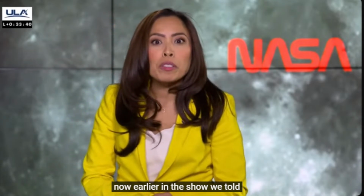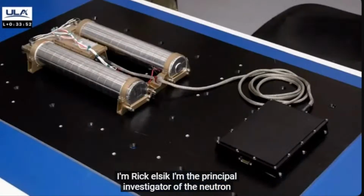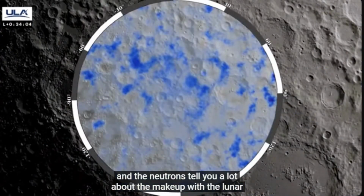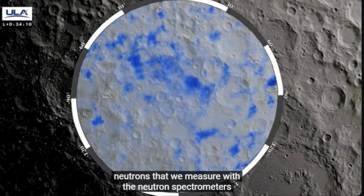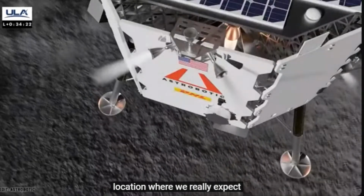Now, earlier in the show, we told you about the NERVIS payload from NASA's Ames Research Center. The other payload from Ames is the Neutron Spectrometer System, or NSS. I'm Rick Elphick. I'm the principal investigator of the Neutron Spectrometer System aboard the Peregrine One lander. NSS measures neutrons coming out of the lunar soil, and the neutrons tell you a lot about the makeup of the lunar soil. The neutrons that we measure with the neutron spectrometer are specifically related to the presence of hydrogen, the H in H2O, or water, and that's its real purpose, is to locate water, to actually act as a divining rod. Peregrine will be landing in a location where we really don't expect very much water, if any at all. But it's an interesting experiment.